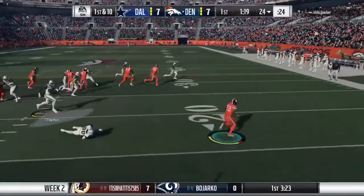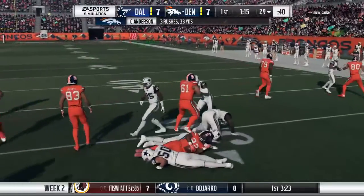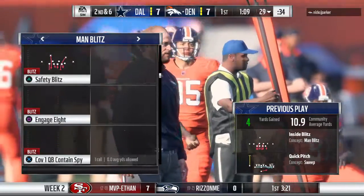They start the drive with Anderson. And he's able to plow forward up to about the 29, just shy of the 30. And give him 4 yards there. It'll be 2nd and 6.